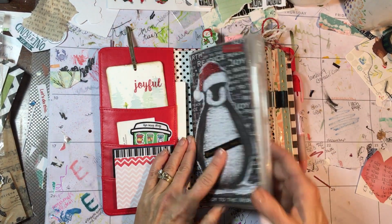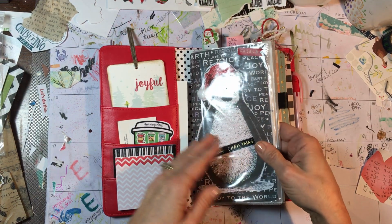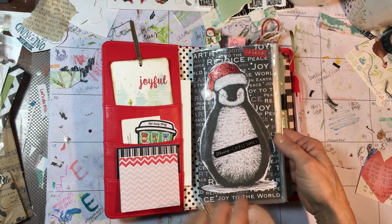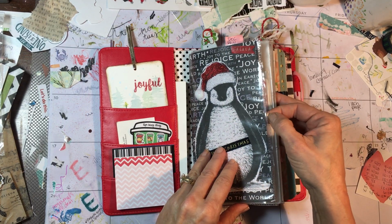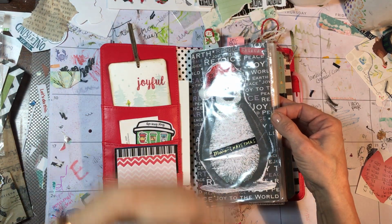Okay, the first thing I have in here is kind of a makeshift folder, if you will. This is just a cheap plastic page cover that I folded in half and cut the top off of, and then I decorate it monthly.